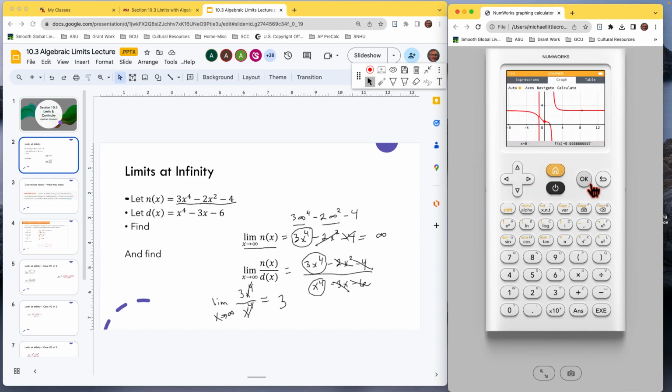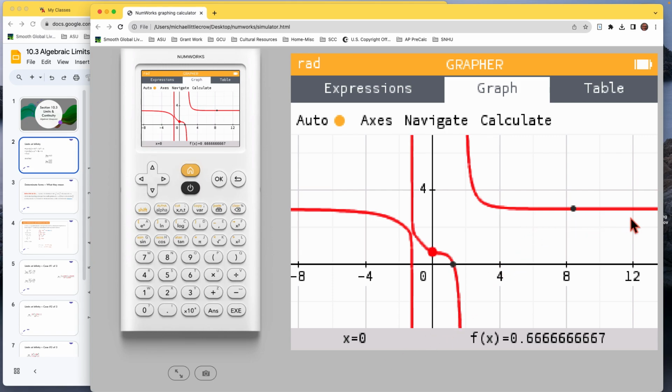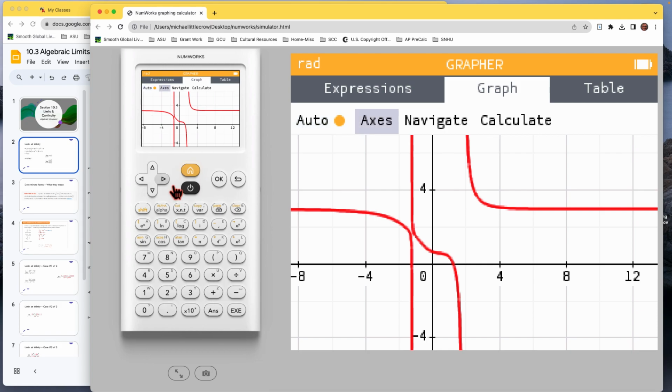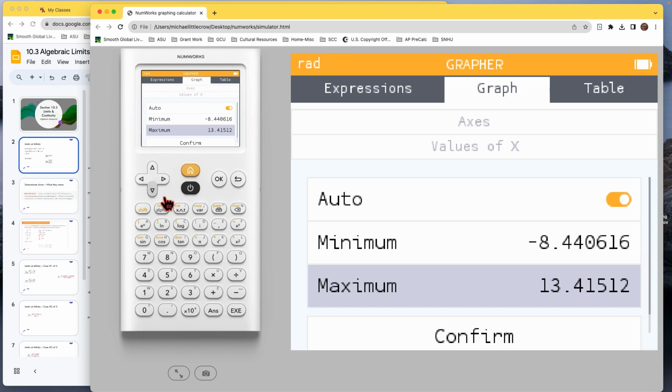We'll go OK. And what you see here, let me maybe make it bigger, is that as x is getting bigger, again, we're only out to 12 here, but it does seem to be, here's 2 and there's 4, so it looks like halfway between 2 and 4, and that's about where 3 lives. What we can do is come down to axes, and I can make the x-axis bigger. I'm going to give a maximum. This is the x-axis. I'm going to make x become really big. What's a really big number? Someone give me a big number. 10,000. Okay. Let's see. So we're going to confirm that.